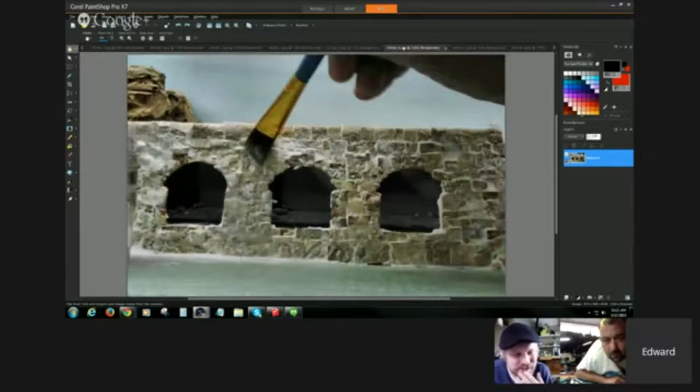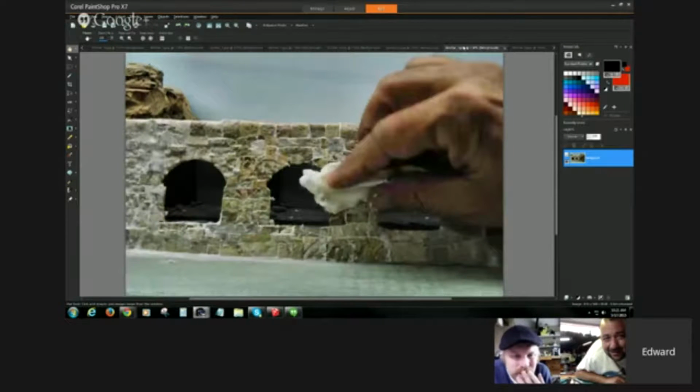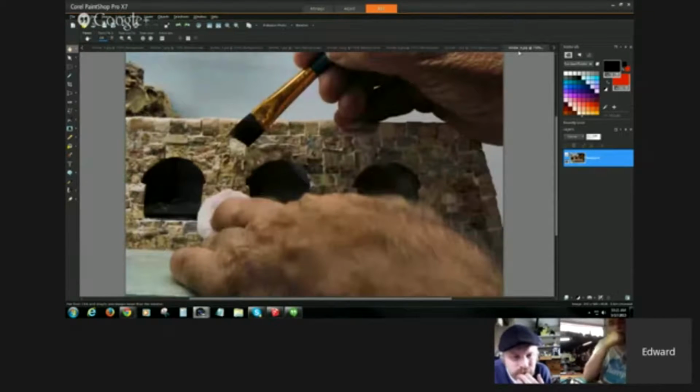Oh, this is the stressful part. And then I just take a wet brush and wash the space, and then wipe it off with a piece of cloth, which wipes off the face, leaves it in the grooves. With just a wet brush and the cloth, you can see it washes completely off the faces. That's how I did it.